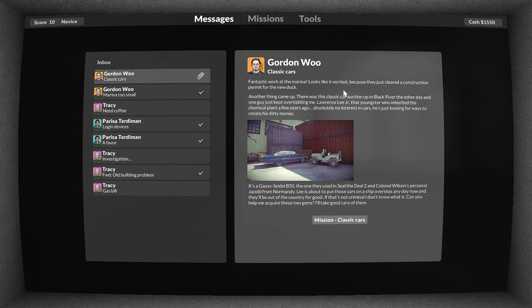Another thing came up. There was a classic car auction in the Black River the other day, and then one guy just kept overbidding me. Lawrence Lee Jr., that youngster who inherited the chemical plant a few years ago. Absolutely no interest in the cars. He's just looking for ways to rotate his dirty money. It's a Gossetal B-50, the one they used in Sealed the Deal 2, and Colonel Wilson's personal Jacobi from Normandy. Lee is about to put those cars on a ship overseas any day now, and they'll be out of the country for good. If that's not criminal, I don't know what is.